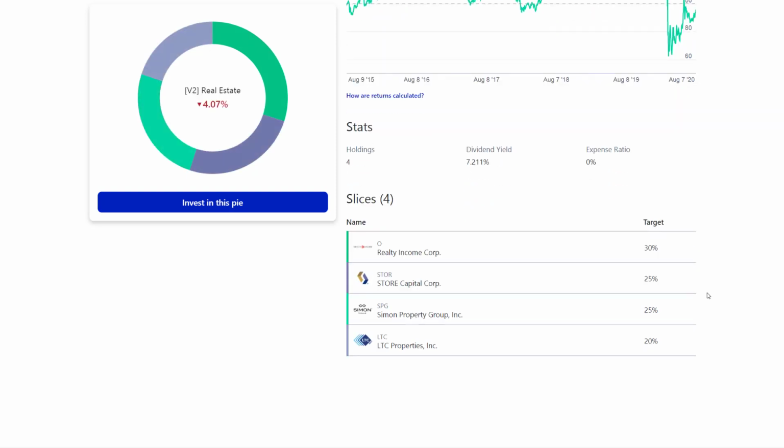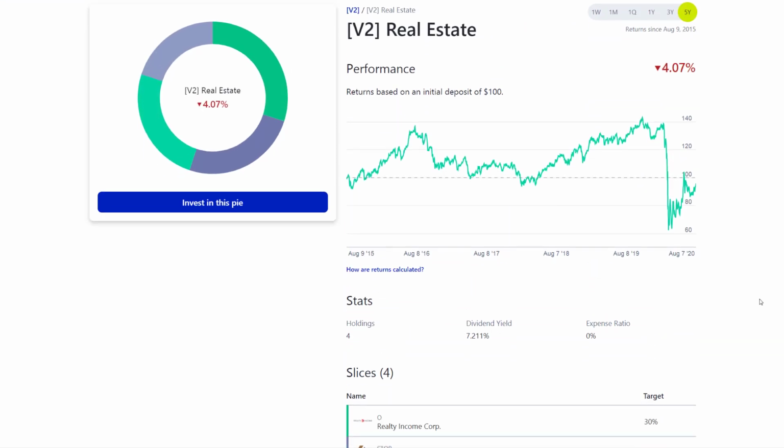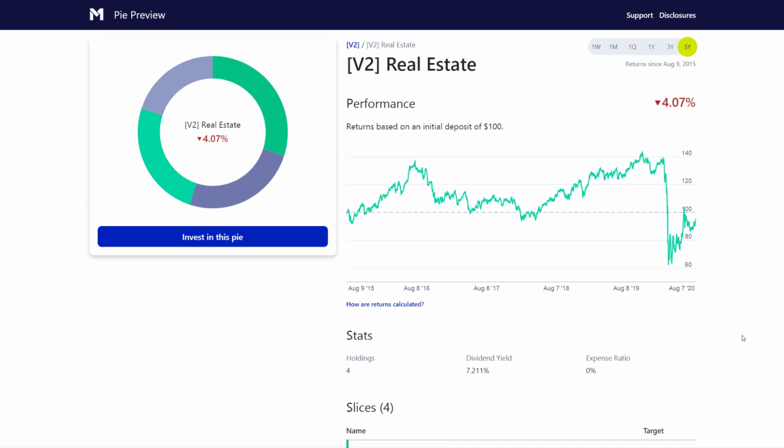Some of my favorite REITs that you can take a look at are cell towers like AMT. I really like data centers like DLR. I really like public storage units like Public Storage or Extra Space Storage. Those types of REITs are really ones that I like. And also, I'm a big fan of real estate investment trust ETFs. VNQ is my favorite from Vanguard. So you can take a look at some of those.